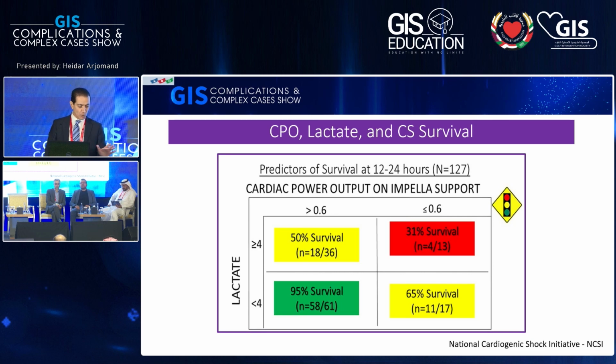So at minimum, the data suggests that if tomorrow I have a cardiogenic shock patient, if I can ensure with whatever modality that the cardiac power output is more than 0.6 and the lactate is less than 4, or less than 2 ideally, then that patient will do well. And on the other spectrum, the patient will not do well.